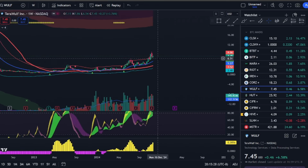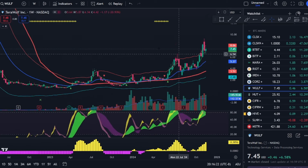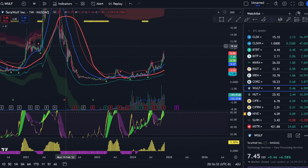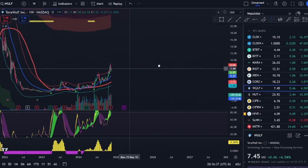Wulf here, I'd be looking for maybe a pullback to the 21 at some point. It might not even be at 527. I mean, it'll probably catch it at like $6. Honestly, it might catch it at 6, the 21, in a couple of weeks, and then we'd see it bounce and drive higher, maybe even as high as, honestly, yeah, about as high as $10. $10, I think, is the next stop here once we start going on the way up from here. Yeah, $10 is where I would look.